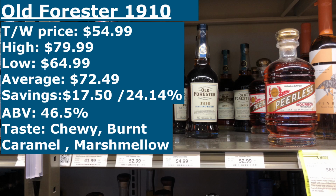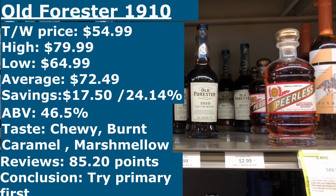and has tasting notes that mention that it has a very chewy mouthfeel, heavy layers of burnt caramel, vanilla, toasted marshmallow, and light clove. The average score that it got was a very respectable 85.2 points, but they did mention that it is a bit one-dimensional, so sort of not complex, a bit heavy on the sweet side, and I guess sort of like Rocky IV. The review scores were pretty spread out, so it does seem like this is going to be a love it or kind of hate it kind of whiskey.